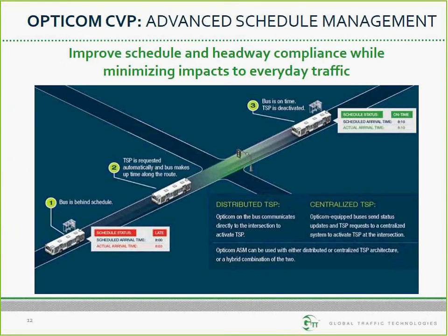And with that, I'd like to transition it over to the technical experts to talk a little bit more about how the system works, and specifically our advanced schedule management system. Craig, do you mind taking a crack at that?